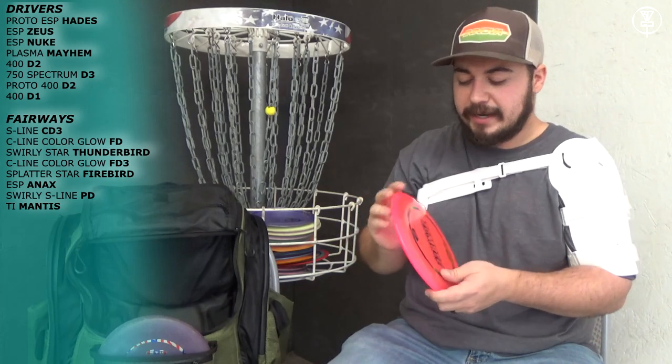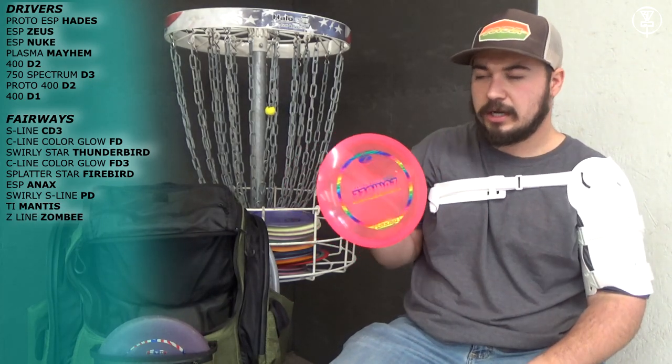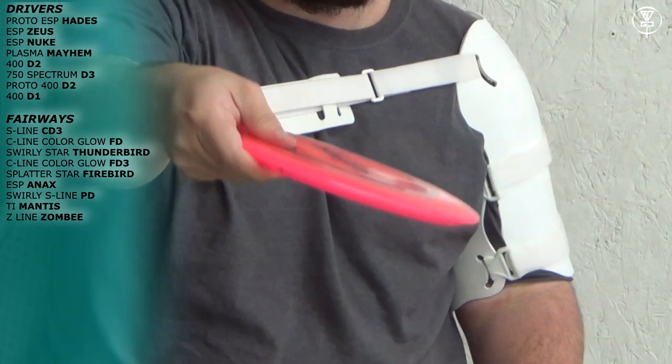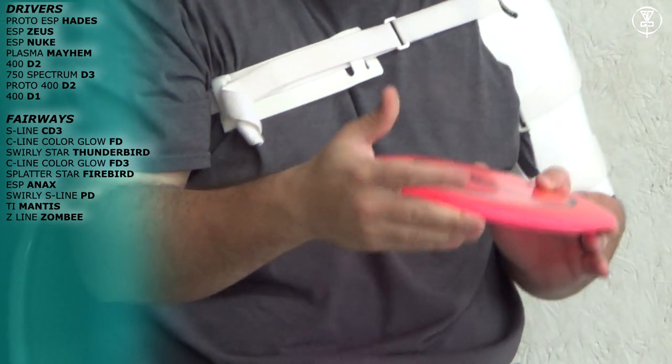Something I put in my bag to help with the replacement of that H3 is also a Zombie. I can just throw it kind of flat and it's going to turn very slightly to the right and then fade back and kind of go straight.